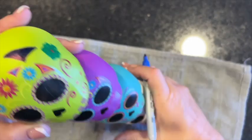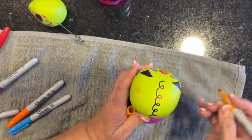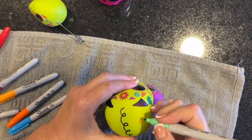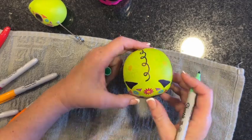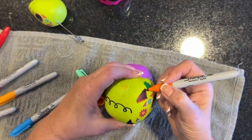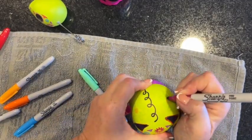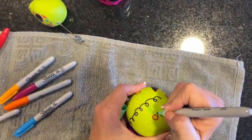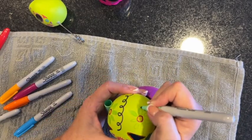Once I got my coloring all done, and it was fun, I was doing different designs and playing with it. You can't go wrong. It's just going to look cool no matter what you do. Lots of flowers, lots of diamonds, lots of hearts. You're just doing different things on the skulls. It's broken apart here. Notice I only have 2.